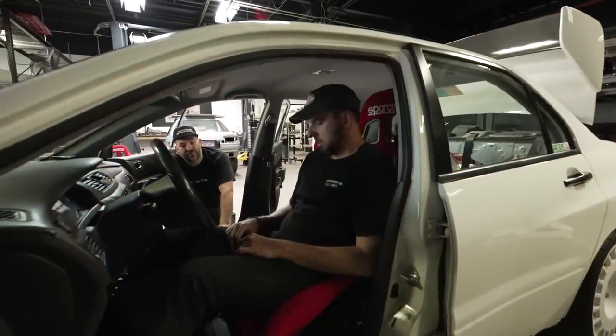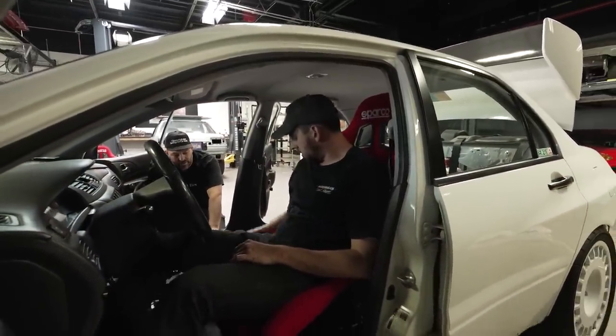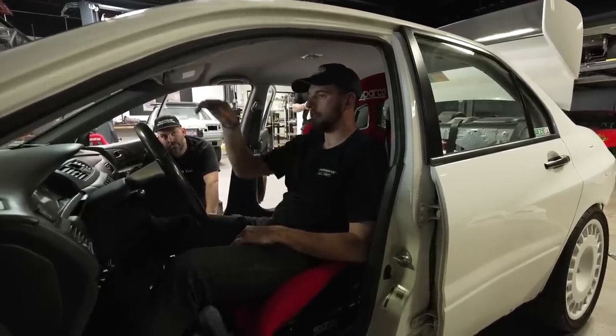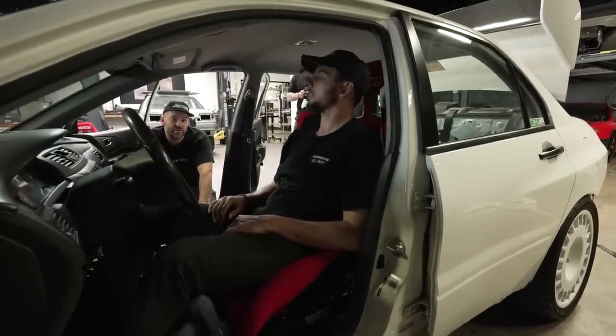Yeah. But you definitely need to modify the racks. I'm going to have to modify the actual racks. But for now, to get the car going, I actually don't mind sitting a little higher so I can see over the nose. And then you have enough room for a helmet. Oh, for sure.